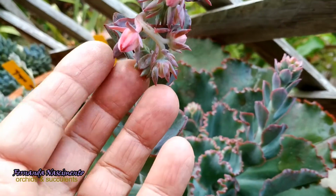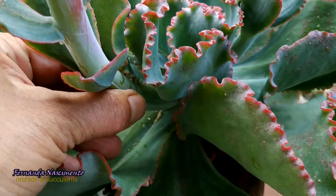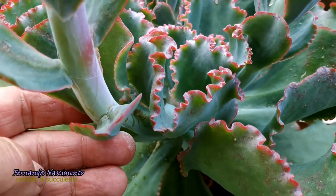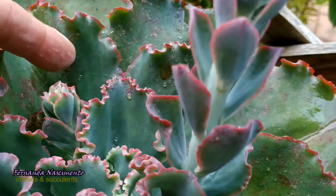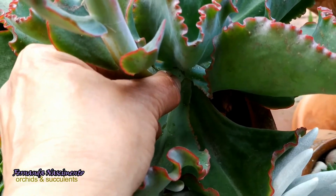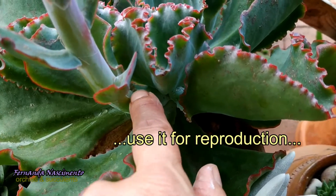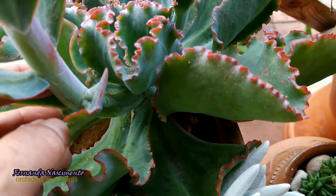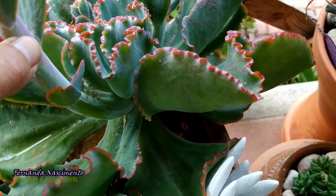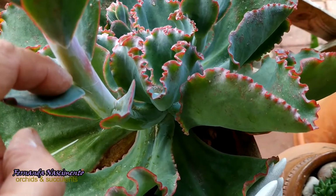I don't think it will open much more than this, or at least it's going to take a long time, which is no wonder. Look at the thickness of the spike. It is as thick as one of my fingers, and there's another one there and another one there. What I think I'm going to do with this big one is cut it from the base, and I will make other plants from this one, like if I cut it here and there and there, I will get the babies from the node where the leaf is.